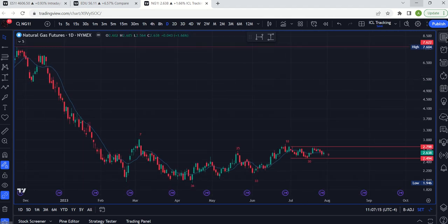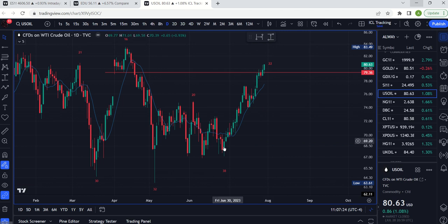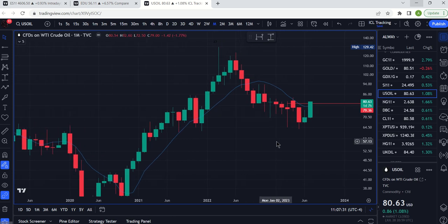Let's switch over to crude oil. And I talked about this at length. The ceiling has been right around $83. And so we're now coming up against that. We're reapproaching that. Let's just look at the monthly chart first. I think it's very telling.